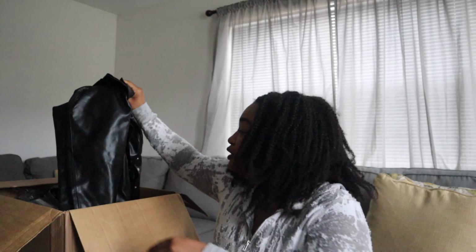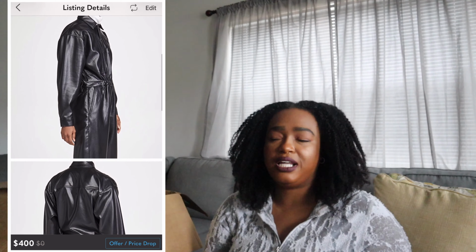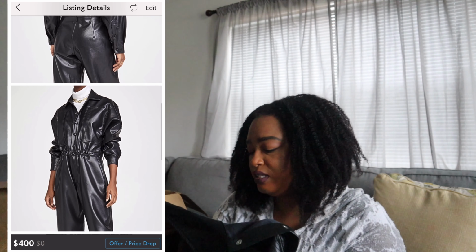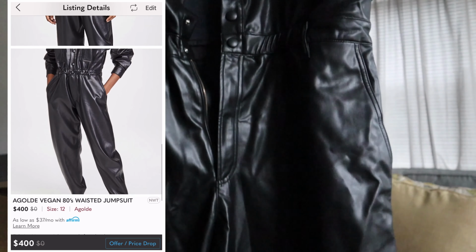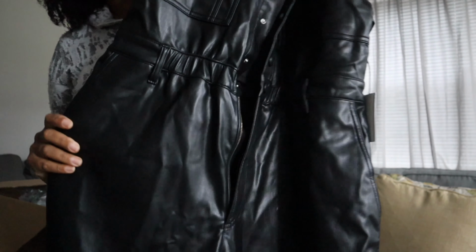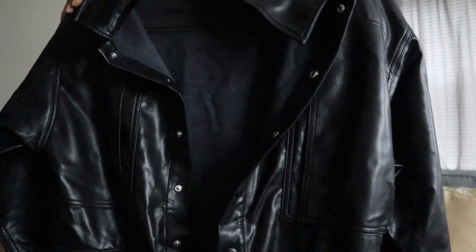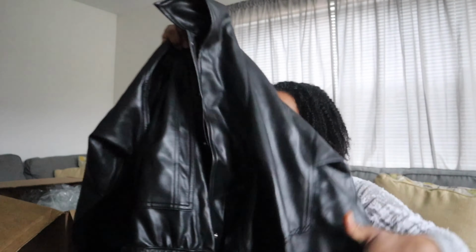Guys, the next thing that I purchased, sorry, I already unwrapped this because I was so excited. This is an AGOLDE leather. Actually, it's not leather. It's, guys, this AGOLDE size 12 jumpsuit. Look at this. It is actually a vegan leather. So that's even better. And guys, this is a size 12. But I low-key feel like I could fit this, and I'm like a 16, 18. I could be wrong. It could just look bigger. But this is a really, really, really beautifully made jumpsuit. This jumpsuit is heavy. There's a heaviness to it, a thickness to it.